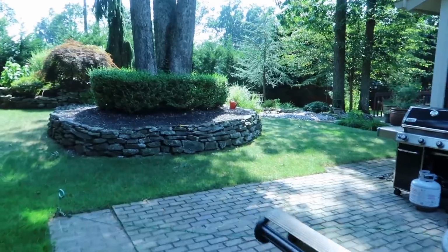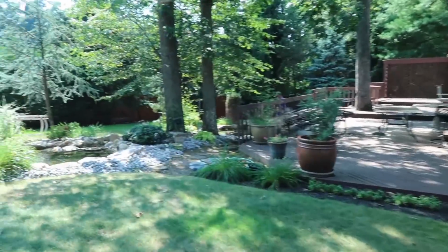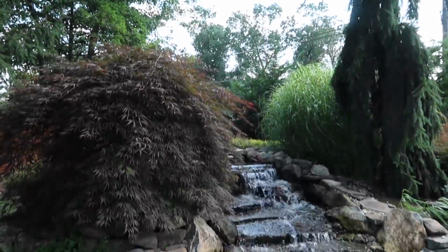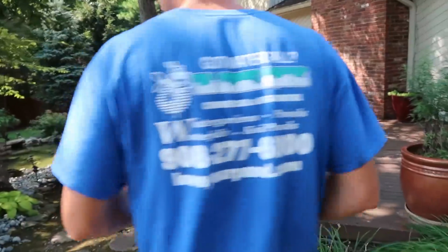Let's see, another aquascape ecosystem water feature. This has only been in here for apparently 6 weeks. Oh my, yeah, there we go. Wow. How you doing? I'm the pond guy, Greg. How you doing? Mr. Wickner? Yes. This is a brand new water feature right here. It's only been like 6 weeks old? Yeah. What was here before?